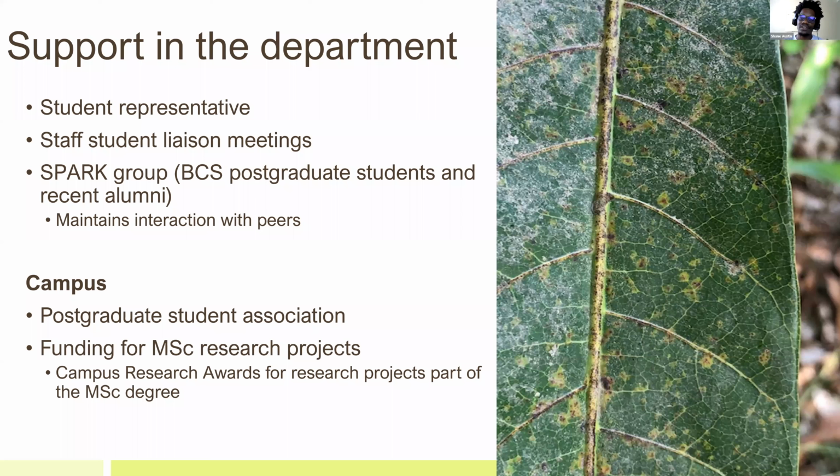Outside of our department, at a wider campus level, we do have a postgraduate student association, and this is also an excellent opportunity for you to be supported in your journey as a postgraduate student at the campus. There are several social activities that are organized. Those of you who are online students may not be able to take full advantage of all of those opportunities, especially in this COVID-19 environment.